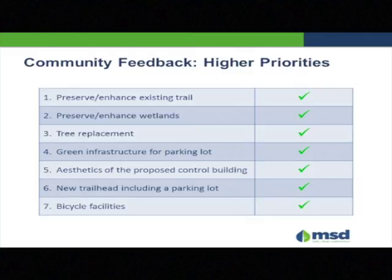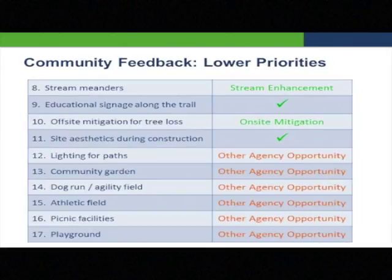So number one was to preserve or enhance the existing trail. Secondly was to preserve or enhance the wetlands that are in the area. Tree replacement, green infrastructure for the parking lot, aesthetics of the proposed control building. We'll talk about that in more detail here shortly. And the new trailhead at the parking lot, make it convenient for people who want to use the trail. And bicycle facilities.